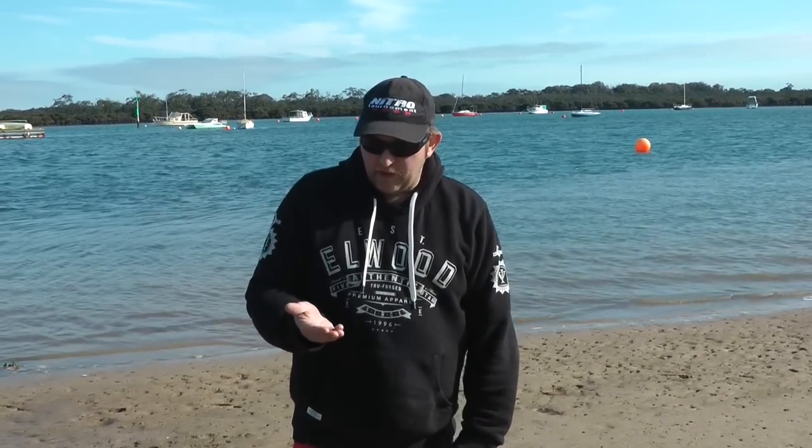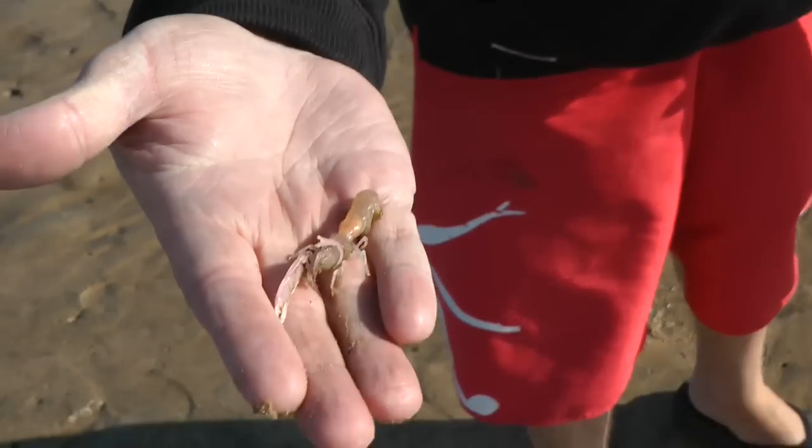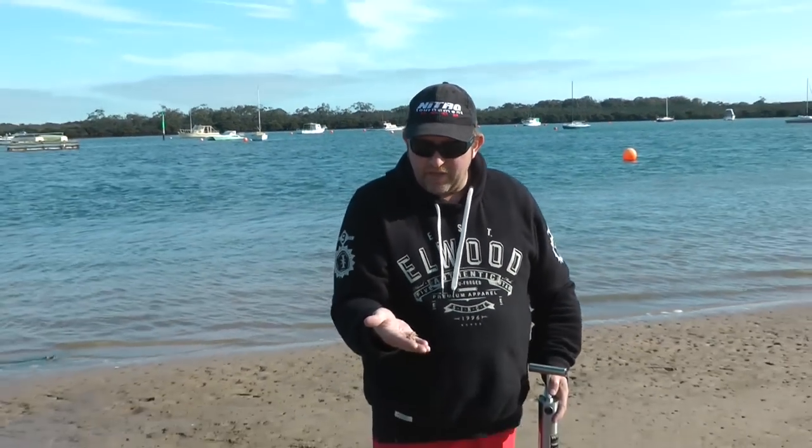Okay, we mentioned before when we're getting the live poddy mullet, we're going to come down to Warneet, which we're here at, and we're going to pump some bass yabbies or nippers. We've just done one here, and that's what they look like there. So they're a really good bait for your whiting, your brim, or your flathead.